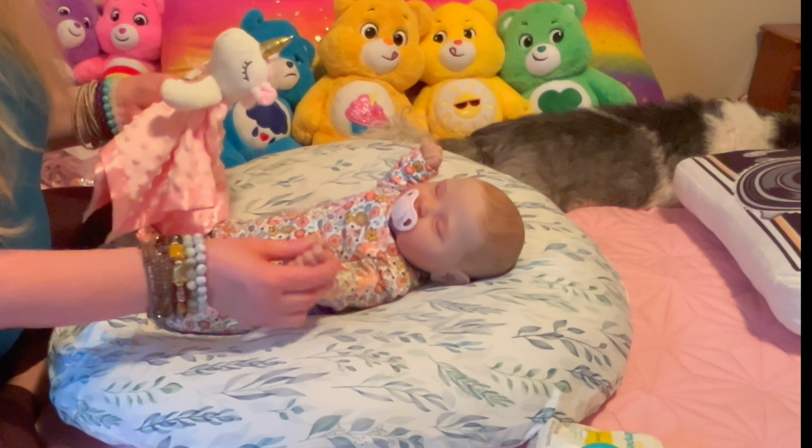Oh my gosh, look. She is adorable. She is just adorable. She's one of the best replica dolls I ever bought, in terms of how realistic she looks, right? Aren't you adorable, honey?